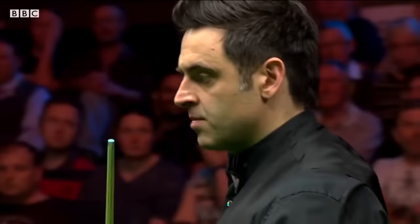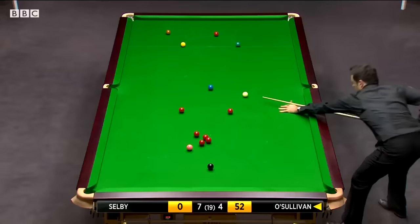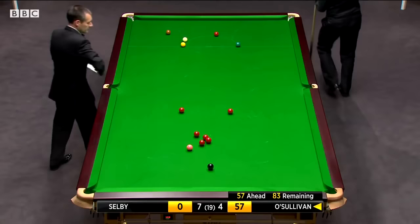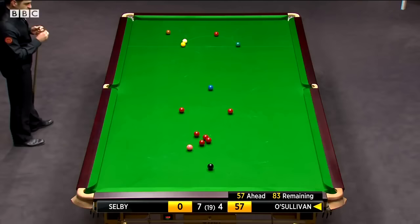Not got the angle on the blue to play for the reds down here, but there's one in the balk end. Just got to get the pace of this right. Doesn't want to hit it too hard. He's okay, and he's not hampered by the yellow. 57. So he can pot this red, leave a nice angle on the brown.